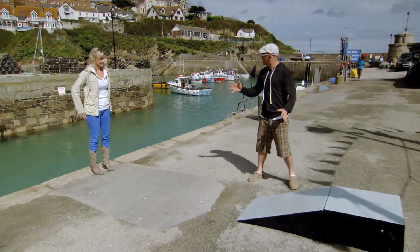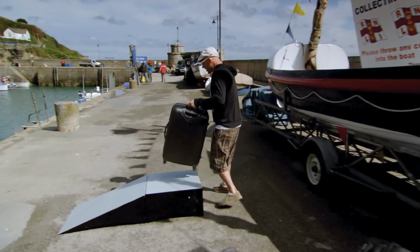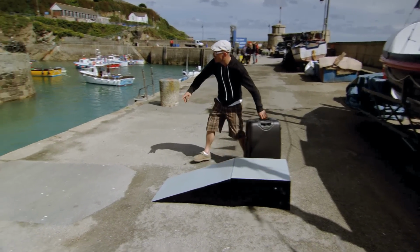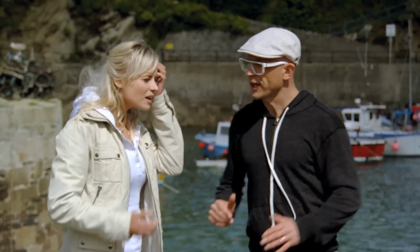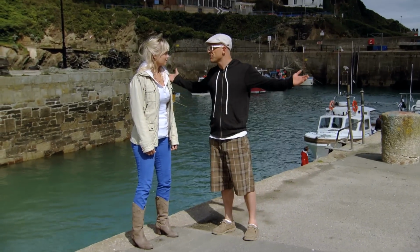This is the wheelability test. Okay. The concept is quite simple. I'm using this little skateboard ramp to provide some momentum. I'm going to let each case go. Yeah. It's going to come down the ramp and towards you. You've got to stay rooted to the spot, like a goalkeeper that's not allowed to move. If the case goes too far astray and ends up in the drink, it's failed the test.